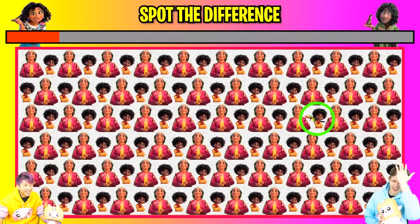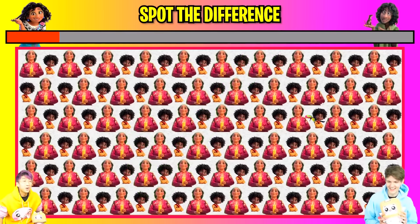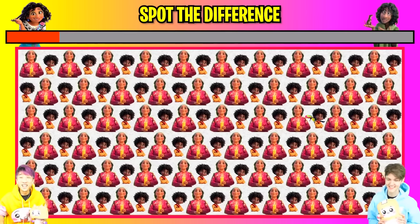Oh! They got the bird. Oh, there was a bird in there. That's what's crazy about these puzzles, I was looking at the candles first, and I totally missed that. Right. This game is nuts.